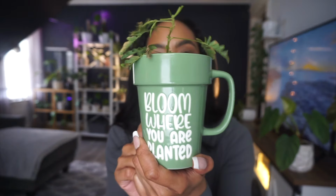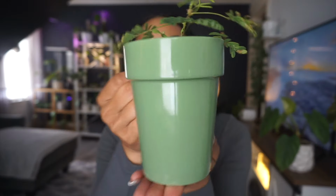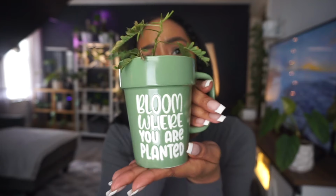My mom got me this cup for my birthday last week, so I obviously had to put a plant in it because it's just so cute. Also, that Pudica mimosa is in soil as well. I have a lot of soil in my house right now, and that is not good. I need to get some of it out.